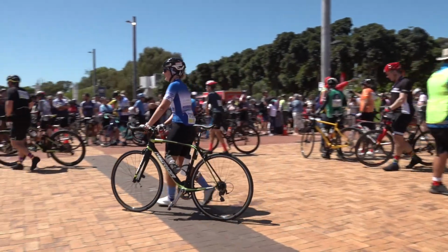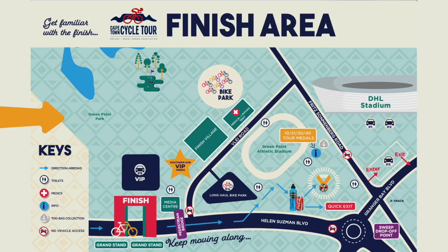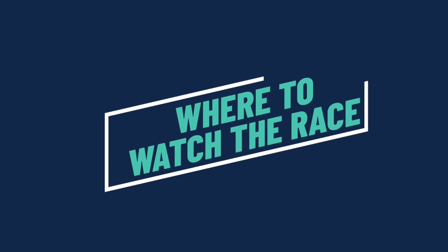Got a few aches and pains after cycling 109 kilometers? Visit the Mediclinic medical area as you exit the fencing chutes after collecting your medal.